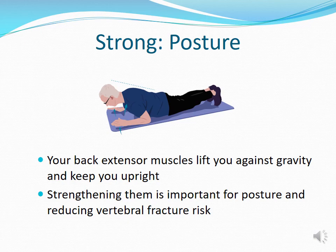Back extensor muscle strengthening is very important for posture and for reducing vertebral fracture risk. The muscles in your back that lift you against gravity and keep you upright are your back extensor muscles. For posture, you also want to work on endurance.